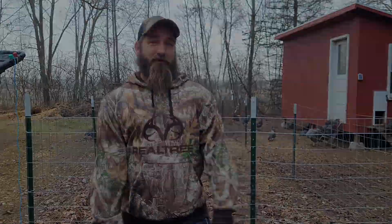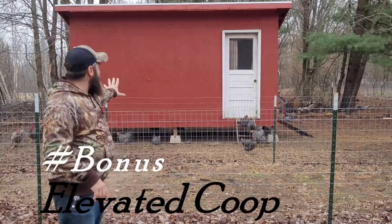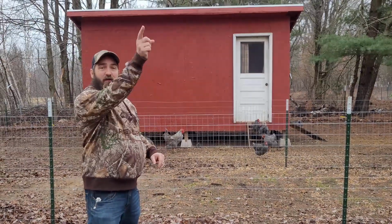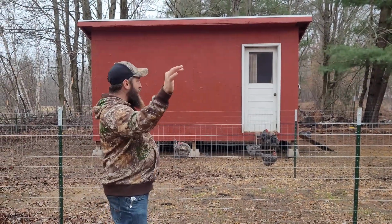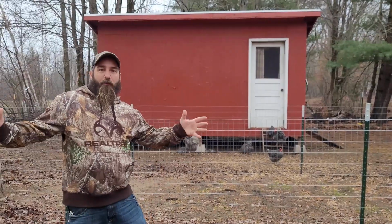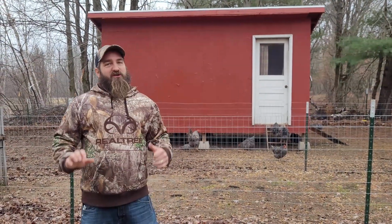Hey, one bonus item for you guys is when I built this chicken coop, I actually built it about 18 inches or 2 feet off the ground. And that's because if the chickens see a predator up above, they all go right underneath that chicken coop, and they'll stay there for 10, 15 minutes, however long it takes for the aerial predators to go away. And it seemed to work out so awesome, you guys.